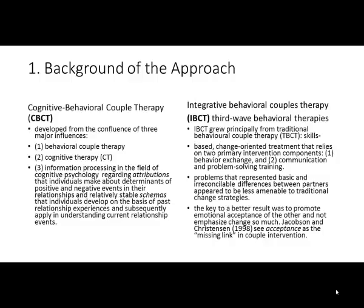Again, very similar kinds of influences: behavior, cognitive therapy, information processing. A lot of people missing today. Integrative builds on traditional couple behavior therapies, focused on behavior exchange, communication, and problem solving. It seeks to promote emotional acceptance, which is what they saw as the missing link in previous behavior therapies. They looked at the outcomes of behavior therapies compared to other couple therapies and found no real difference. So how could they improve that? By addressing the emotional link, they were able to bring about that change.